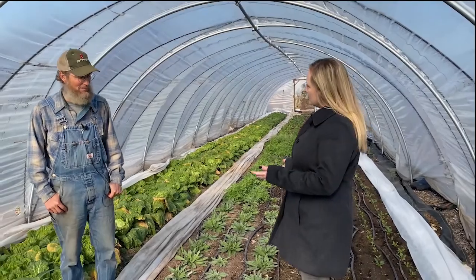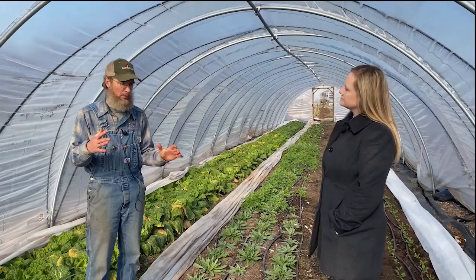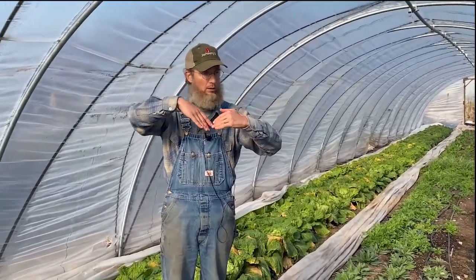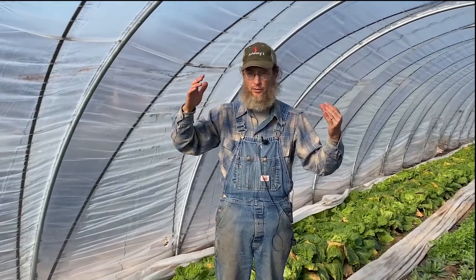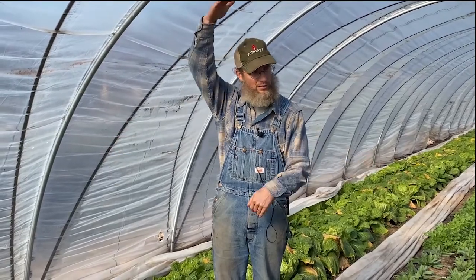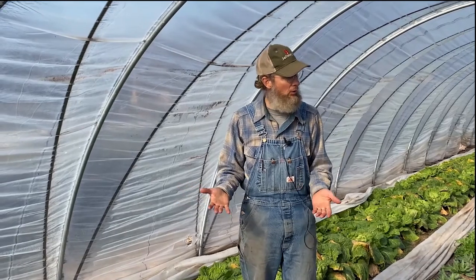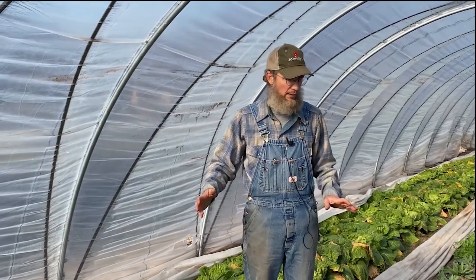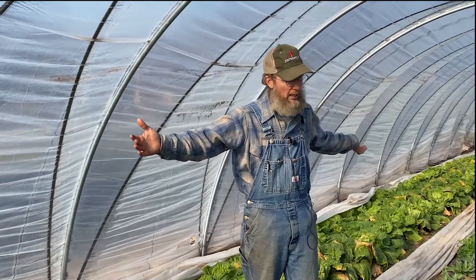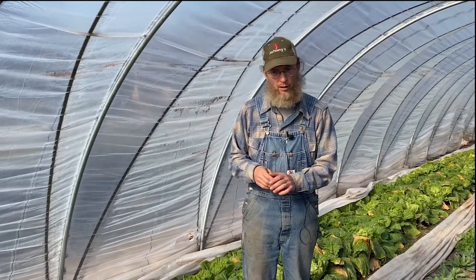All right, so Curtis, we're in your Caterpillar tunnel. Why don't you tell us a little bit about this? Okay, so these are the simplest structures we build on the farm. They are made out of one piece of 24-foot long chain link top rail. And that makes a really nice structure. It's about 15.5 feet across and 7+ feet high. Not a great structure for growing tall crops, but for short crops that need a little less protection, it's very economical. So this whole structure, including plastic, was under $1,000. So it's a really great cost savings there.